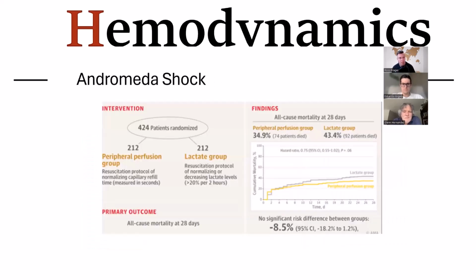And Dr. Hernandez actually led the Andromeda Shock randomized control trial that was published in JAMA in 2019. And they compared lactate-guided resuscitation to cap refill-guided resuscitation. Essentially, if a patient had abnormal cap refill, you would then intervene on that with some sort of maneuver to try to improve microcirculatory health. And they showed that there was actually likely a benefit to cap refill-guided resuscitation over lactate-guided resuscitation. Now, if you look at the p-value, it is 0.06. So from a frequentist perspective, many people would say, well, that's a negative trial.